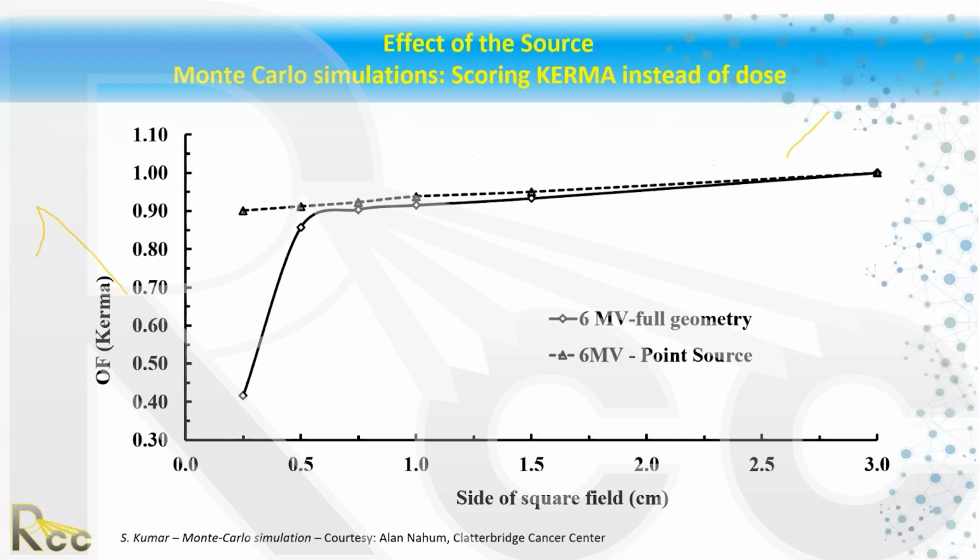Right. So my colleagues in the UK did some Monte Carlo simulations, and specifically they looked at simulating the treatment head of the machine. In one simulation, they just did a point source, and in the other simulation, they did a full geometry, meaning the full size of the source, which is typically a Gaussian distribution. And what you see is that the output factors track for the point source. You get down to about 0.9 for the output factor when you're at a very small field, about 2 to 3 millimeters. But for the full geometry, using the actual source of the linear accelerator treatment head, you see that you drop significantly as you get less than about 7 millimeters or so. And this is resulting from the occlusion of the point source.